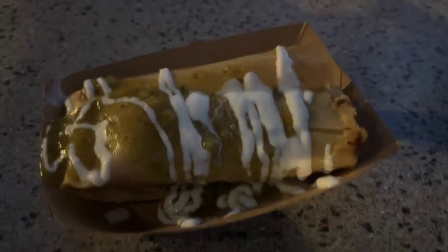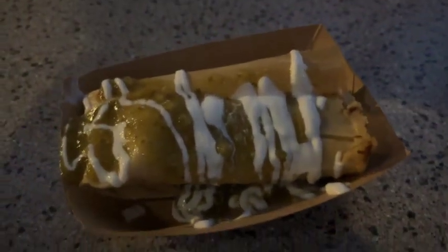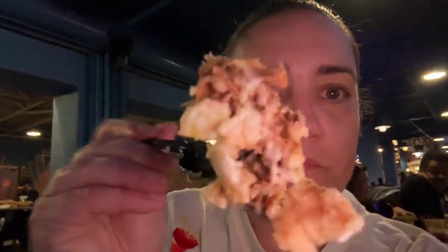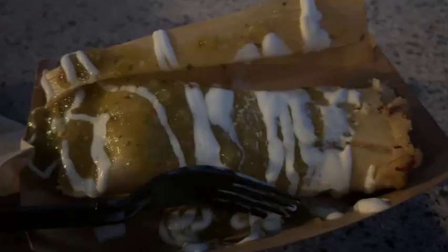So the tamale is, as they say, tamale, is filled with barbacoa and has tomatillo on it and then has a crema over it. So let's taste. Here it is. It's got a little kick to it at the end that is definitely building. I'm not a huge spice fan, so that's something. The barbacoa is good. It's filled with, definitely filled with a lot of meat. And it's got the crema on top. Let's do another bite.